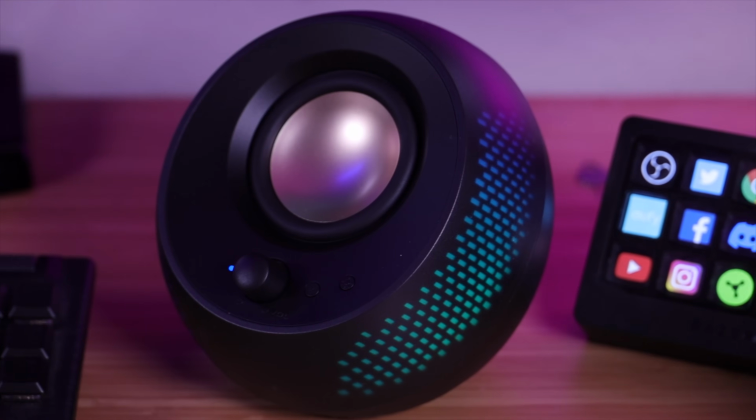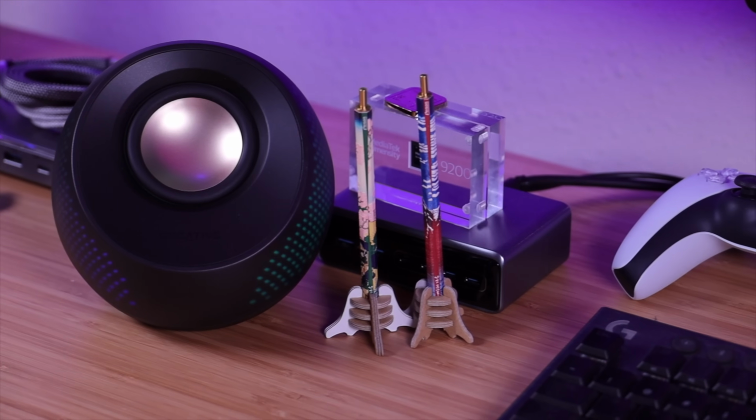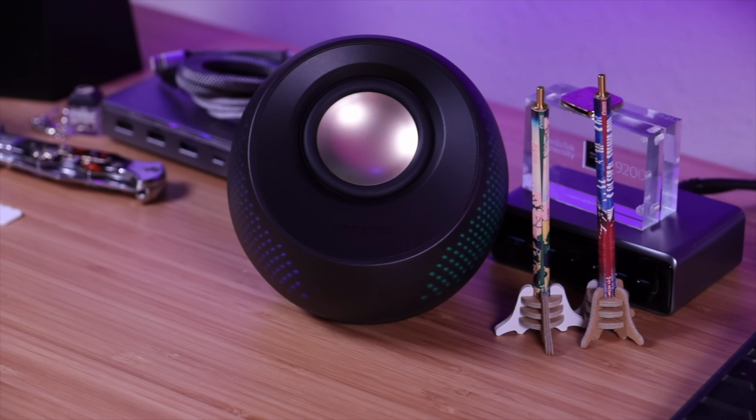With versatile connection options, you can connect this speaker system with USB, stream wirelessly via Bluetooth 5.3, or go analog with a 3.5mm connection. Overall, if you're looking for a speaker system that looks and sounds great for your PC setup, this is a good option.